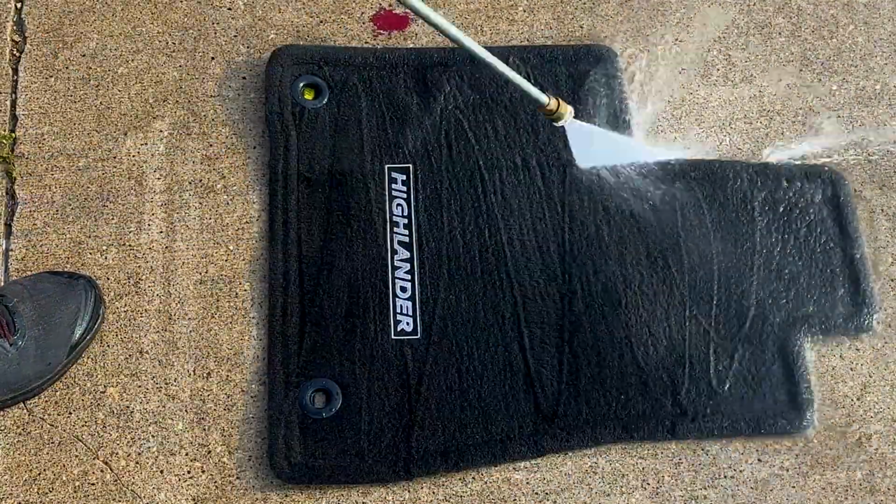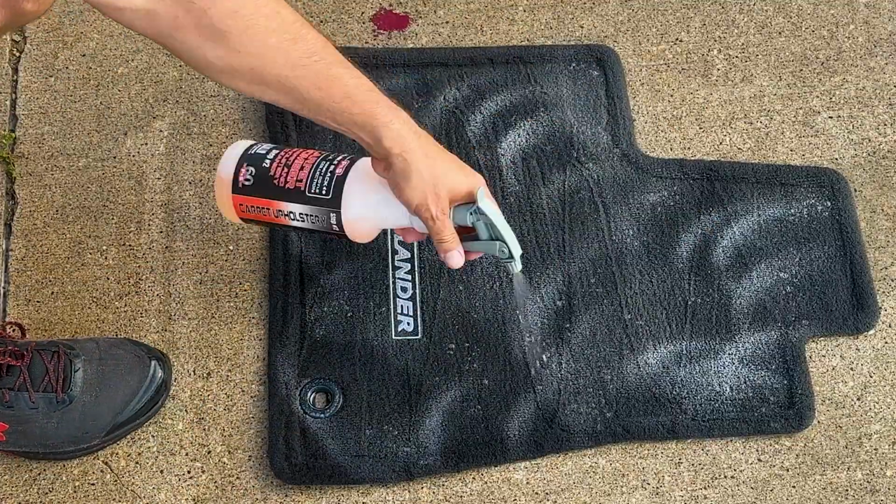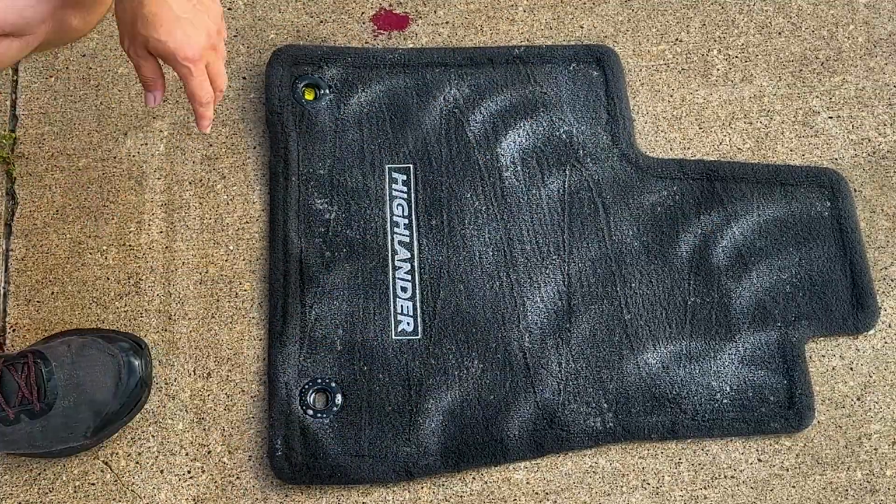Then I'll use my Bissell to extract as much water as possible, and with the warm sun and brisk breeze, it makes drying these mats out go really quickly.